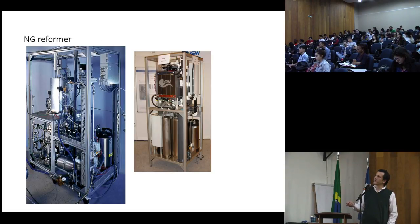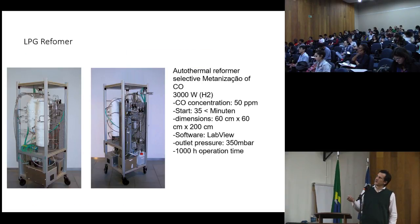Different kinds of natural gas reformer. Here is a reformer with a fuel cell, all in one piece. Here is an LPG reformer, and here now is an autothermal reformer with a methanization of CO2. They transform CO to methane.